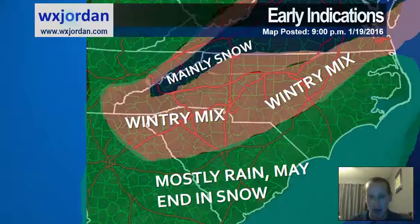Right now, it currently looks like the storm will start Thursday night, early Friday morning, and last all the way through the midday hours on Saturday. So quite a big system potentially affecting the area.